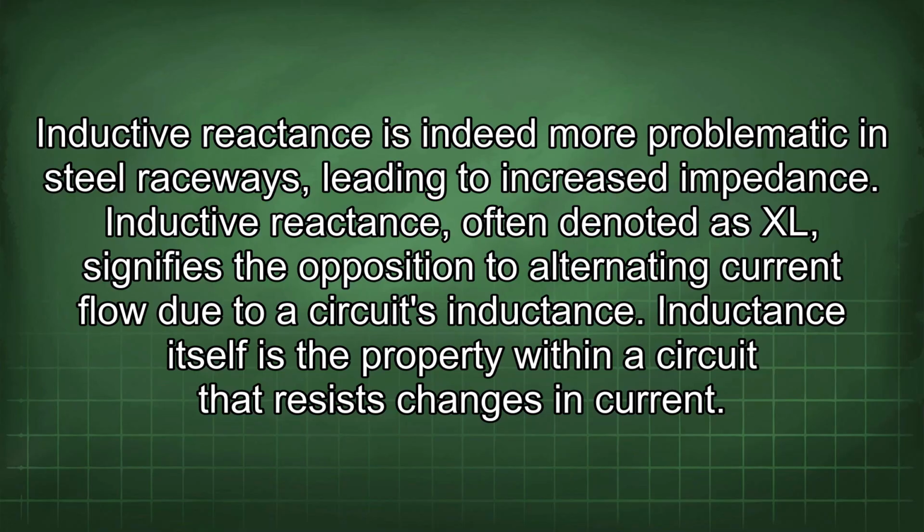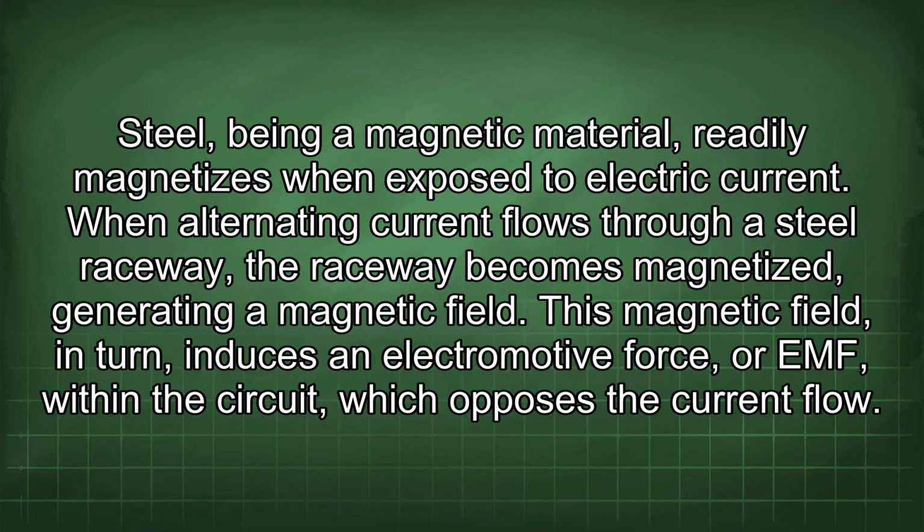Inductive reactance is indeed more problematic in steel raceways, leading to increased impedance. Inductive reactance, often denoted as XL, signifies the opposition to alternating current flow due to a circuit's inductance. Inductance itself is the property within a circuit that resists changes in current. Steel, being a magnetic material, readily magnetizes when exposed to electric current.